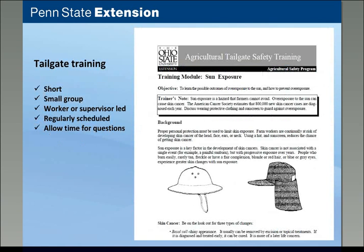Another way of getting information across is through tailgate training. Just short, small group type things, usually either led by workers or supervisors on a regular basis, times allowed for questions, and tailgate training oftentimes is also a good place to talk about close calls. And that's the kind of safety culture that you want to be really developing within a company, is that workers aren't afraid to come forward and say, hey, I just about got hit by this. What can we do so that doesn't happen again or happen to somebody else?